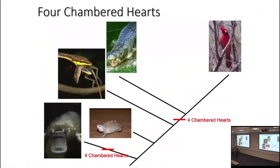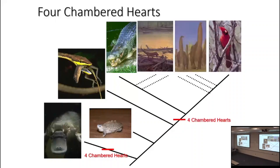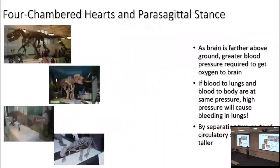Well, we'll talk about why that's important in a moment. This is pretty clear in terms of its distribution. 4-chambered hearts for Archosauria, 4-chambered hearts for Mammalia, 3-chambered hearts for the others, and by inference, all the extinct Archosaurs would have had a 4-chambered heart.